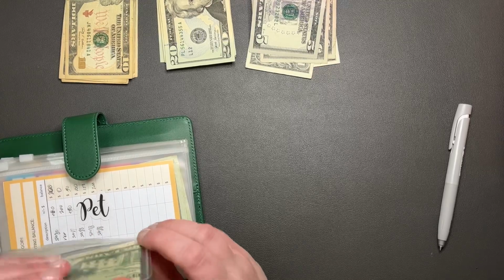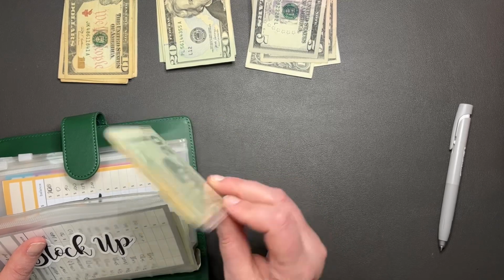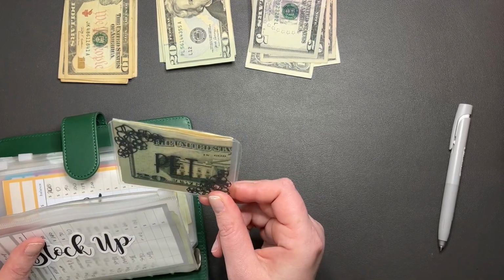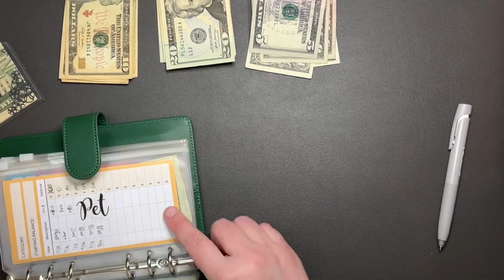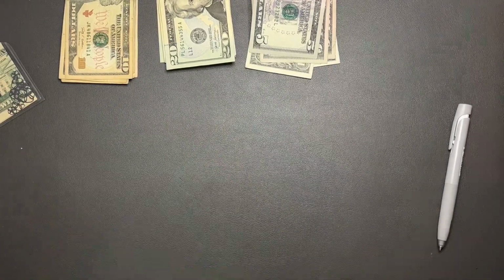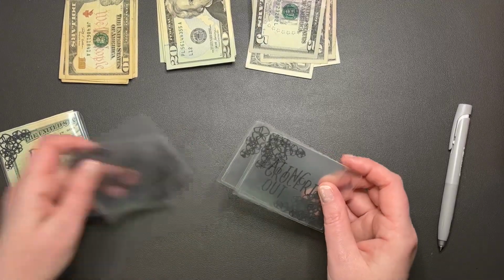We are not going to be stuffing this pet envelope. It's just going to stay in here. We'll be stuffing that when we get back to that. So first off, we're going to do groceries and eating out.